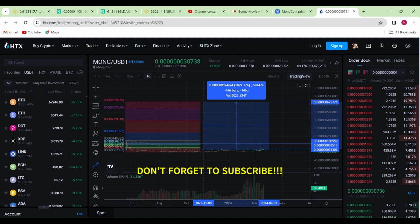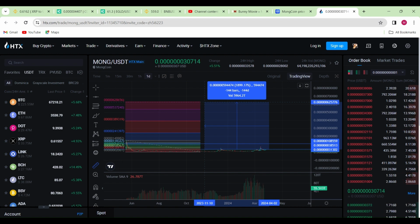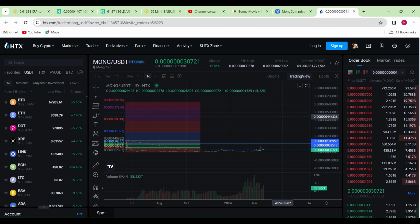So according to the Fibonacci retracement tool, if you go back up to the highest point of the Fibonacci retracement tool, it should give us a 1899% move to the upside. So essentially that will give you 18x your returns, and guys, that is a pretty nice and juicy amount of gains there. So that means if you put in, let's say for example $100, you get $1,800. If you put in $1,000, that will give you $18,000. You get the gist.